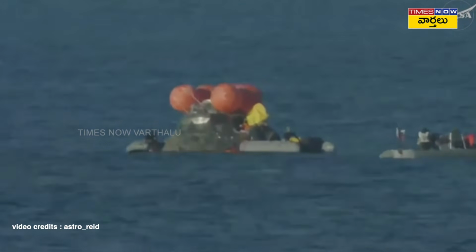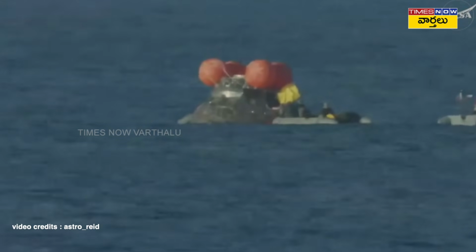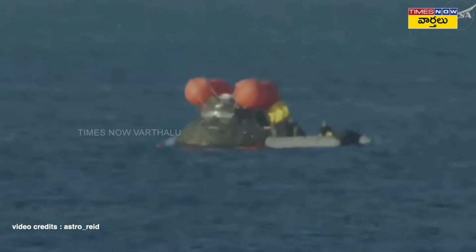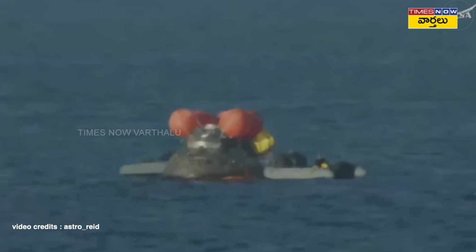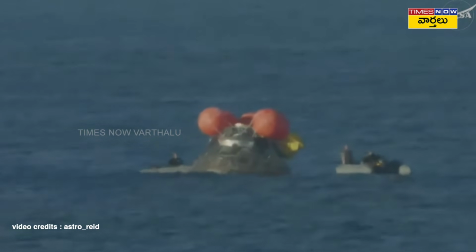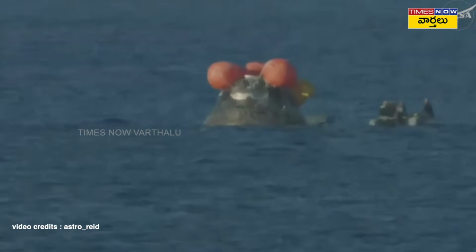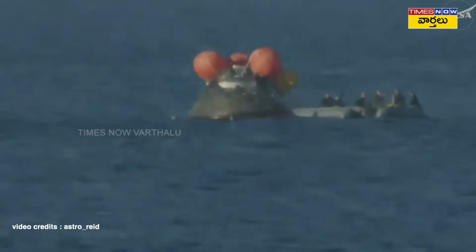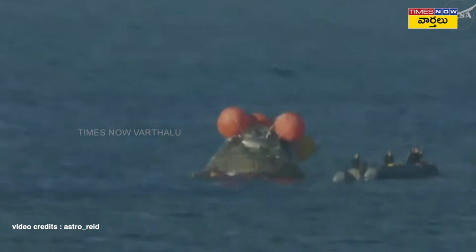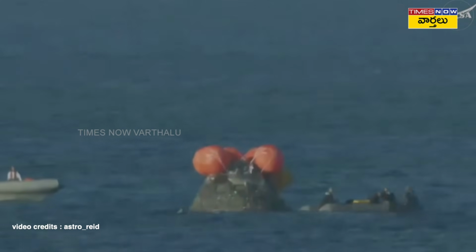Okay, and the recovery team here on the ship just got a report from the undersea medical officer who is inside the capsule with the crew. He is reporting all 4 members are green. All of our 4 astronauts, Reed, Victor, Christina, Jeremy, green, meaning they are feeling great, not the complexion of their skin. They are feeling great, happy to be home, and ready to be extracted as soon as possible.